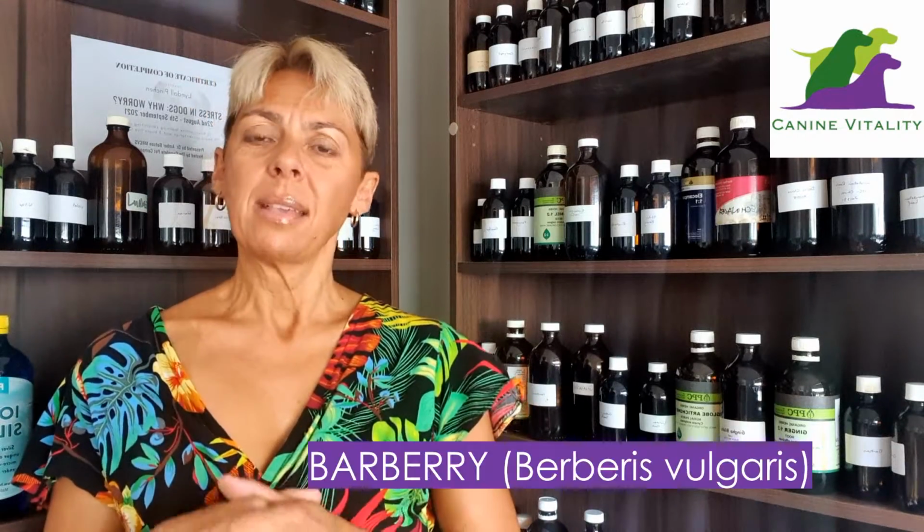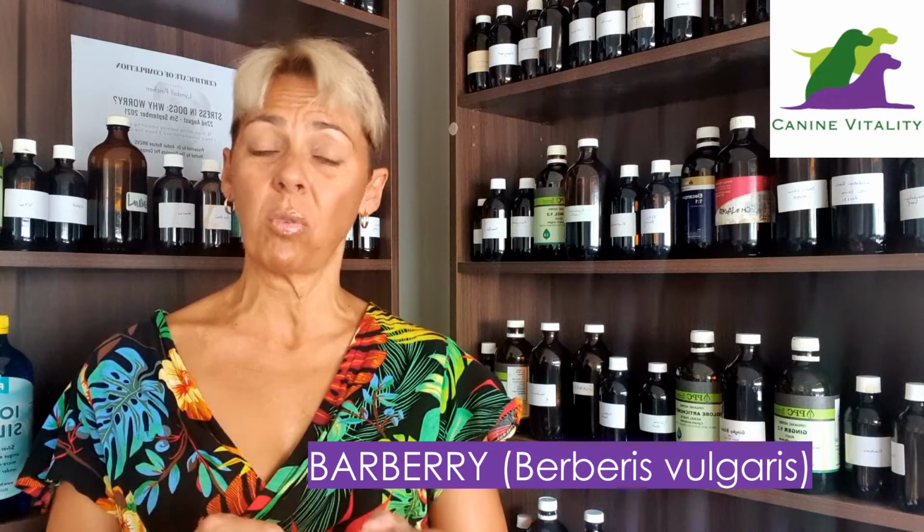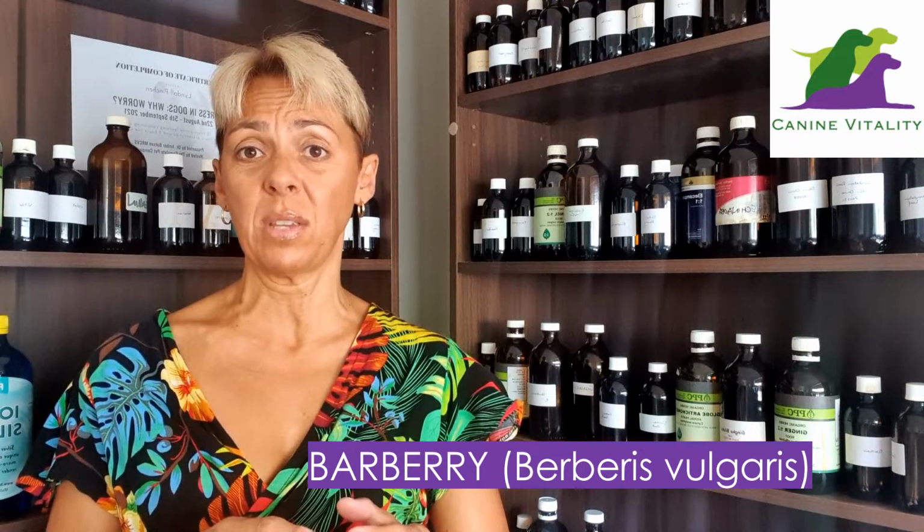But while I still rely on this amazing herb, it's really becoming more and more difficult to source, and it's incredibly expensive today. And this is mainly due to overharvesting, unfortunately, and loss of the natural habitat of this herb. So today I actually wanted to focus more on the herb barberry, as this is really an excellent alternative and a herb in its own right when it comes to treating yeast issues. Now it's a herb that is really rich in this berberine compound.